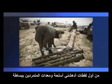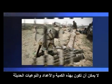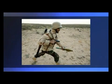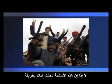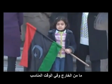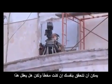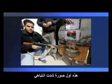And from the very first frames of film it hit me, the weapons and equipment of those rebels simply could not have been so massive in number and so brand new. Unless the weapons somehow found their way there on time from the outside. Please look for yourself. I could be wrong, but do you think this adds up? This is the first photo that really caught my attention.